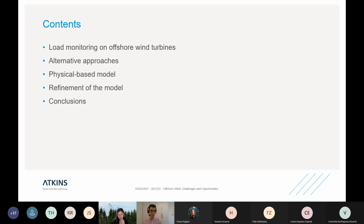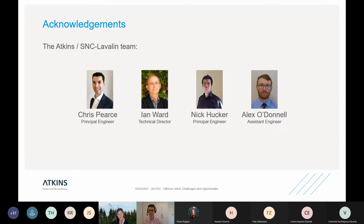So just before I start, I want to mention the team that was involved with this project. Along with myself, this work was also undertaken by Ian Ward, Nick Hucker, and Alex O'Donnell. So I'd also like to thank them very much for their involvement. And the four of us are based in Atkins Design and Advanced Technology Practice.